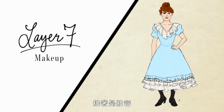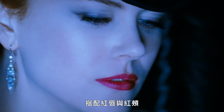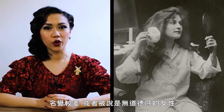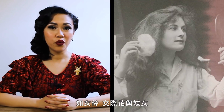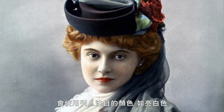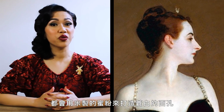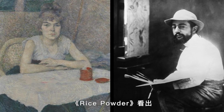And then there's the makeup. Zateen wears a pale, powdered face with painted lips, rouged cheeks, and dark eye makeup. In the late 19th century, the use of cosmetics often reflected a woman's place in society. Less reputable or supposedly immoral women, like actresses, courtesans, and prostitutes, would apply makeup quite heavily. These so-called painted ladies would layer on noticeable shades like bright white with red accents. Even reputable women would accentuate their fashionably pale complexion with rice powder. This is depicted in a painting by Toulouse-Lautrec entitled Rice Powder.